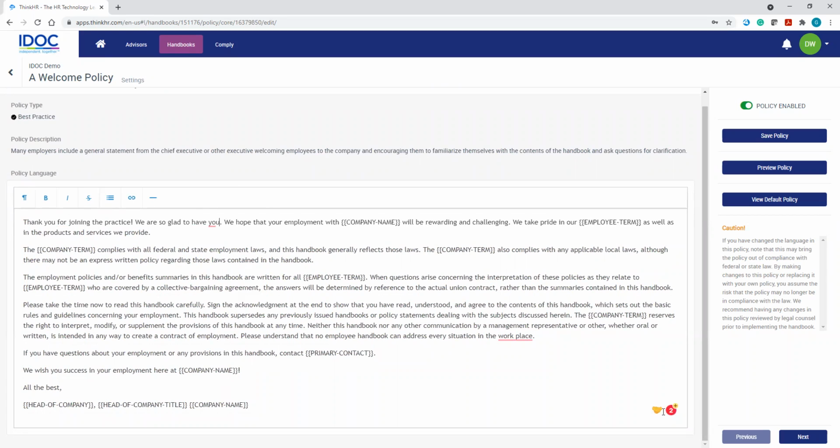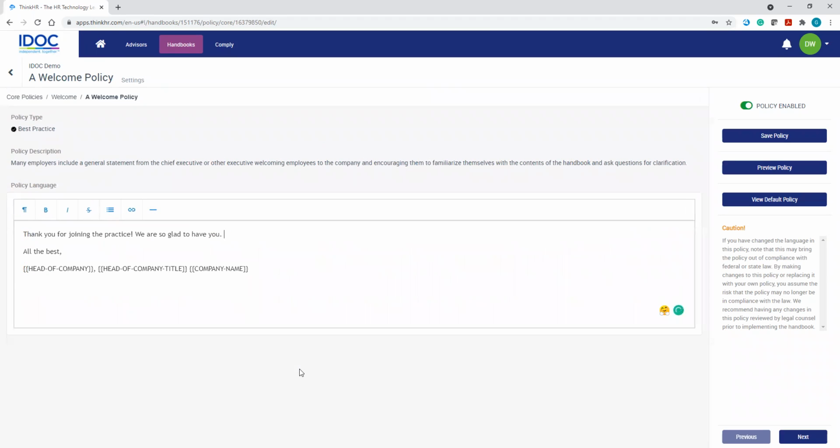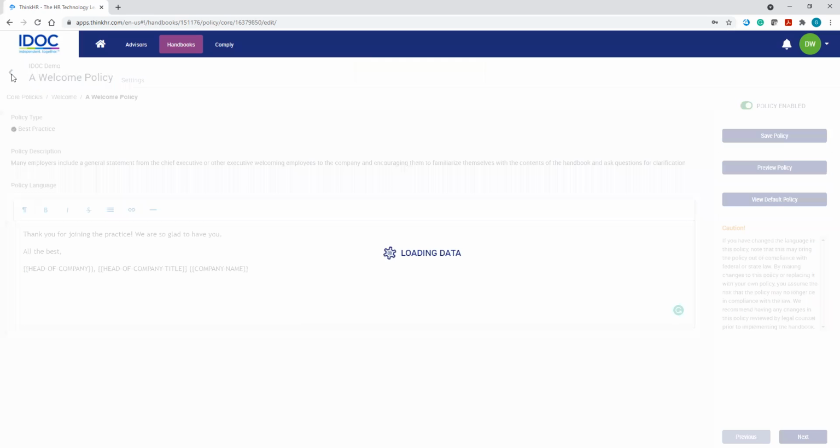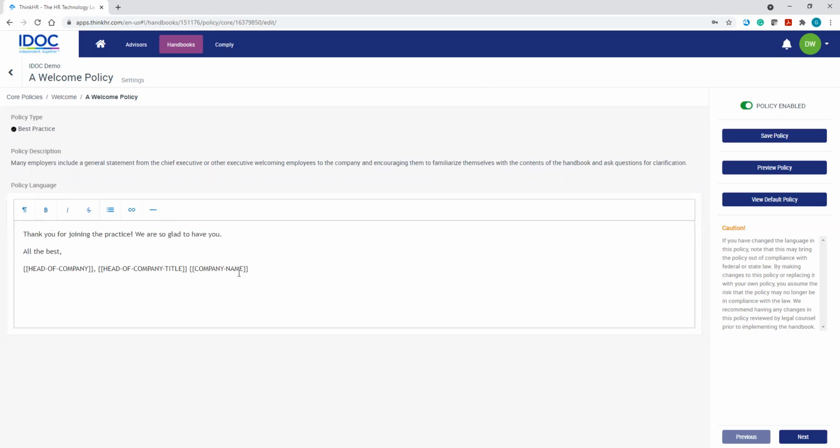And then you can update whatever you'd like. If you don't like what it says and that's all you want it to say, you can take this away and hit Save Policy to the right. Anytime you make an update in here, you're going to want to hit Save Policy. And then if you're ready and you want to go back to a handbook, you scroll up here and you hit this little left arrow that's going to bring you back. So now it's been updated to this.